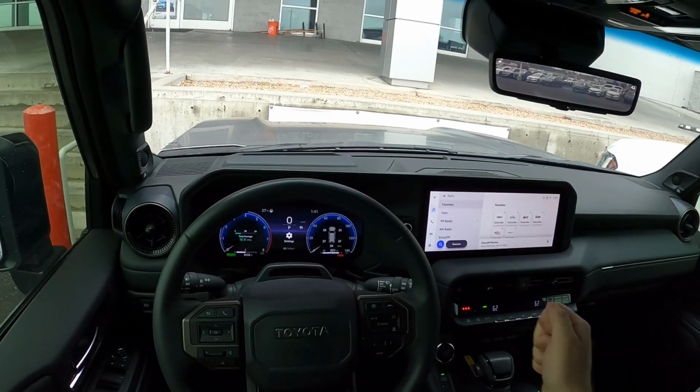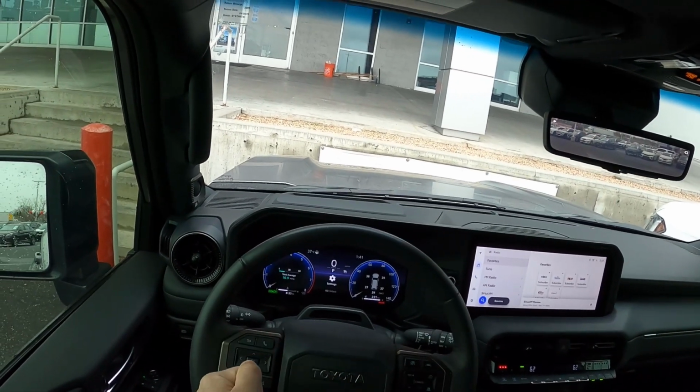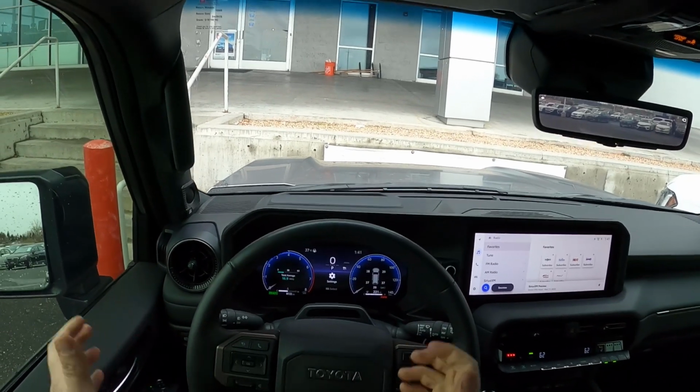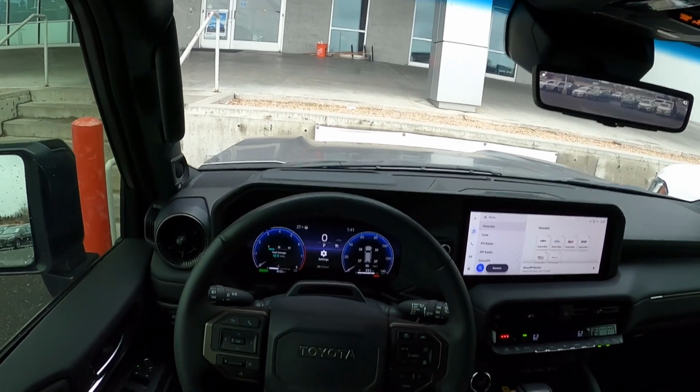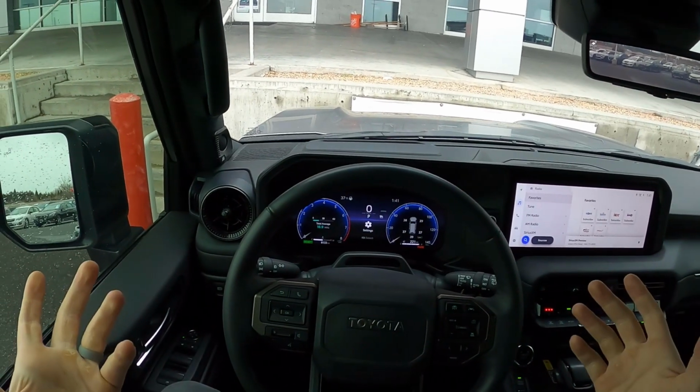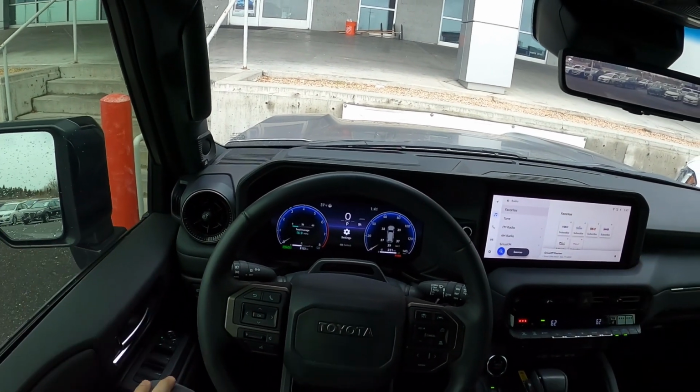With the four-wheel drive high and low, compared to the 4Runner, where you've got to go into four-wheel high and then get into low, and then if you want to go back into two-wheel drive high, you've got to go into high, get it out of low, and then into two-wheel drive. So it's a little bit more of a process with that too, but it's a more simplistic system. So there's kind of pros and cons.